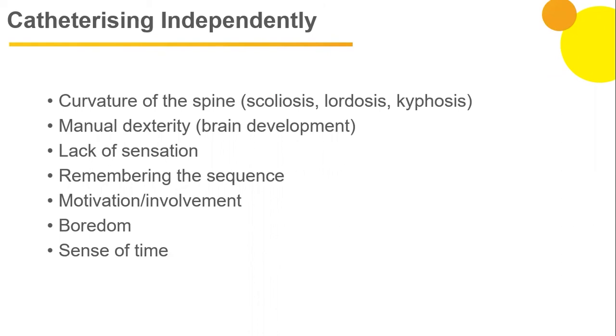Lack of sensation in the genitals can make it harder to feel what they're doing, and changes to learning can make it harder to learn the steps in sequence. So when you support, talk through the steps using the same language each time, and get children to do one new step once they've remembered the previous step, working backwards. Washing hands, disposing of catheters and wipes, then removing the catheter, etc.